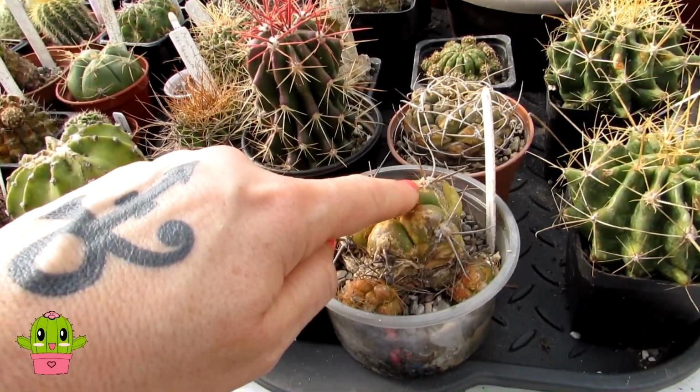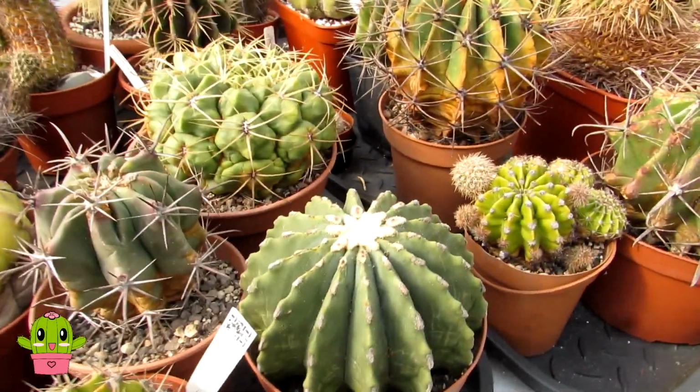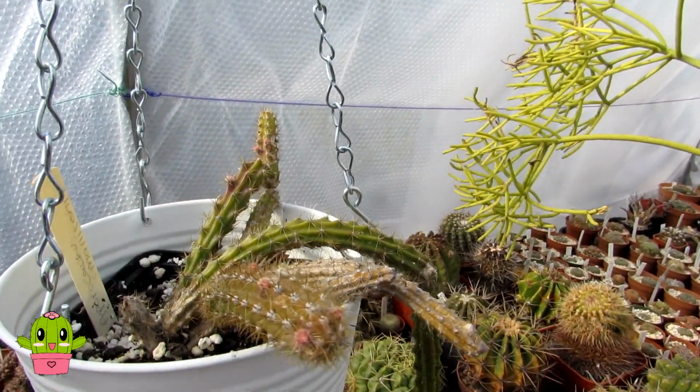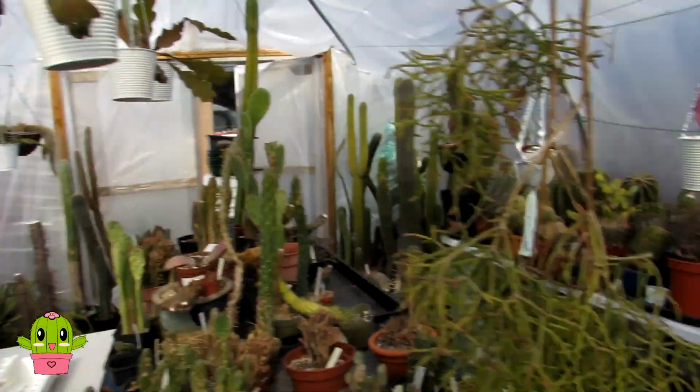Clearly new signs of growth here coming up. They're all really waking up because of this gorgeous, beautiful weather we're having. Just look at the buds as well on this Aporophyllum, Porocactus malisoni. I just can't go any longer.